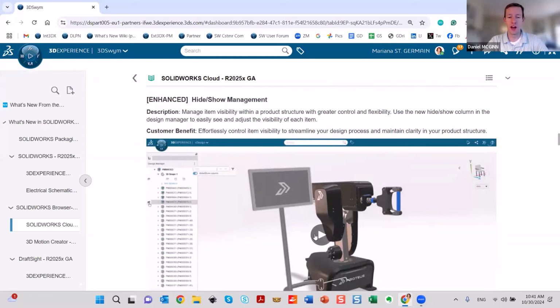Next, we have an enhancement for hide show management. So first of all, we've added a new panel to the design manager that you can toggle on and off to show icons for whether components or features are hidden or shown. And that panel is actually dual purpose because in addition to being able to just easily see which components are hidden and shown, you can also toggle the visibility state of those components, or I should say nodes in the tree, because it works for any node, whether it's a component, a feature, or even now a 3D shape. You can also hide and show.